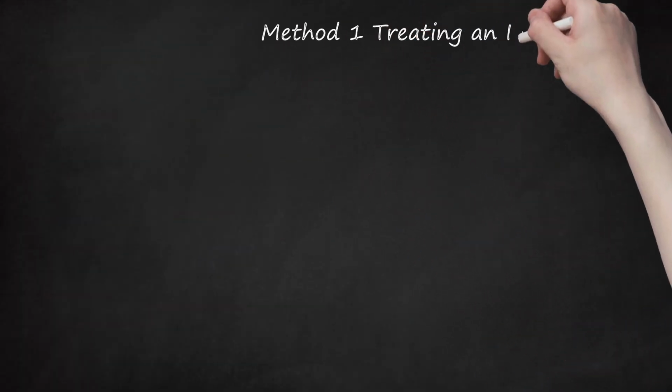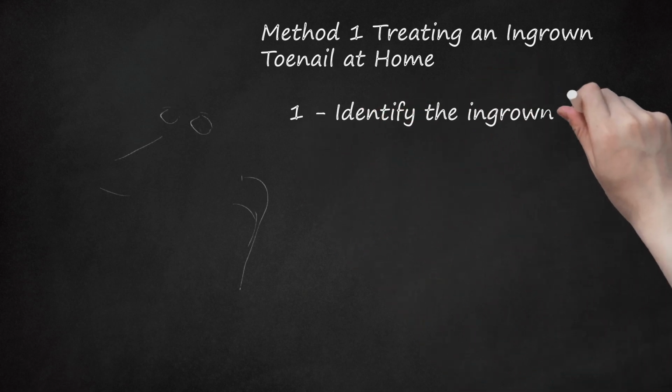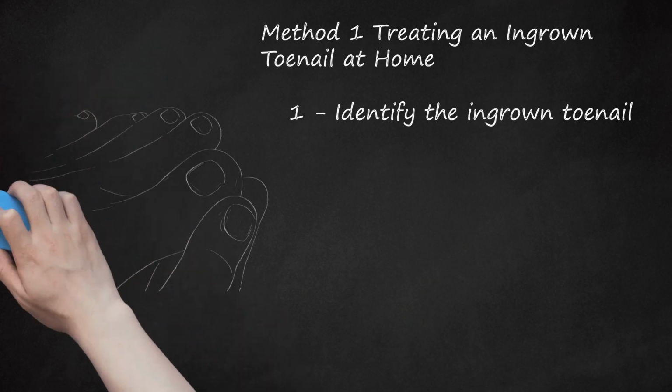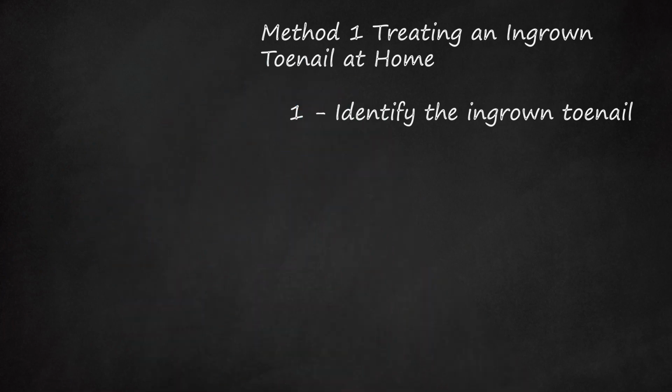Method 1: Treating an ingrown toenail at home. 1. Identify the ingrown toenail. Ingrown toenails are most common on the big toe, but can also occur on other toes. If you have one, you will likely notice redness in the skin around the edge of the nail, swelling of the skin near where the nail is poking into it, pain in your toe. It may hurt when you walk or put pressure on it, fluid building up around the toe, an overgrowth of skin around the area, bleeding, white or yellow pus.